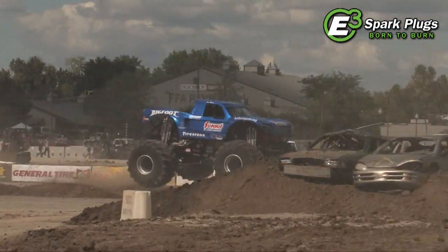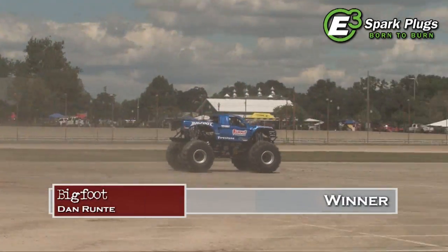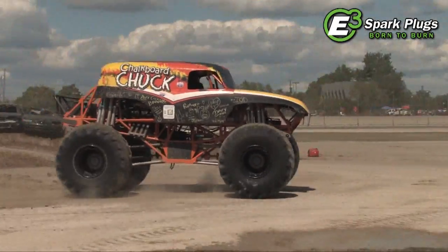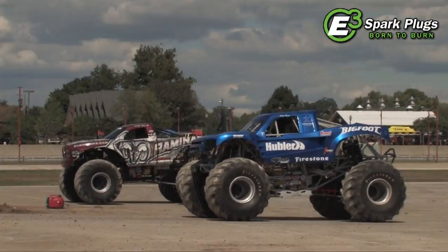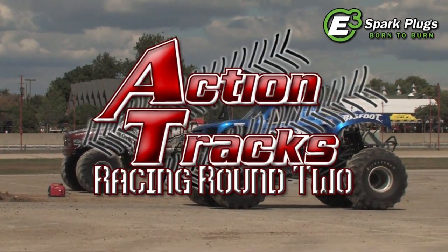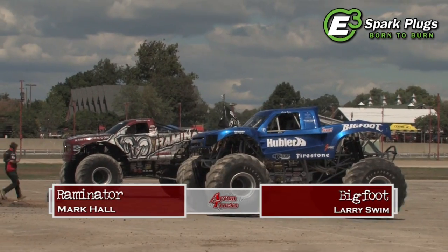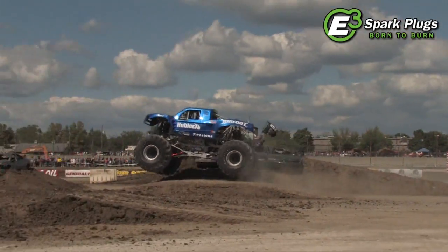Everybody seems to be struggling with this asphalt and dirt combination. Really seems to be posing an issue for the driver. Dan Runte will move into the next round. Heading into round number 2, getting straight into the action. It's a big matchup. Larry Swim in the Hubler Bigfoot against Mark Hall in the Raminator.